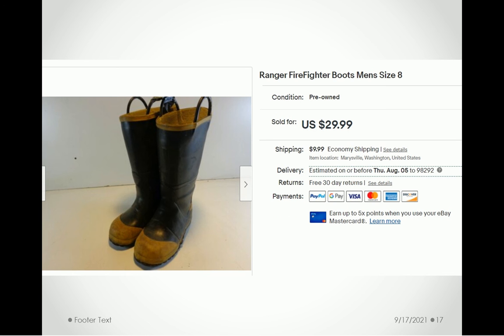Now this one, I had bought at a local auction, a full fireman's bunker suit. You may have seen in the earlier video I sold the helmet. Here are the boots, and I didn't think they would sell because they're men's size 8. I mean, really, that's the Fire Cadet size. It did take a while, but I sold them at 30 bucks. So on this by itself, I over doubled my money.